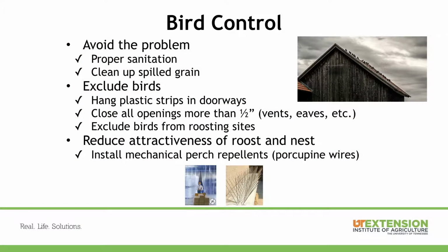So, as far as birds go, try and avoid the problem. A lot of times birds are attracted because there's something they're feeding off of. You're going to see this where there are good amounts of grain located or there are waste piles, like cull piles, where they can feed. So try and keep that problem taken care of, where you're not leaving your culls piled up where they can get into it. Again, if you have grain for animals or livestock, keep that up and away, so you're not going to have attractants drawing them in.